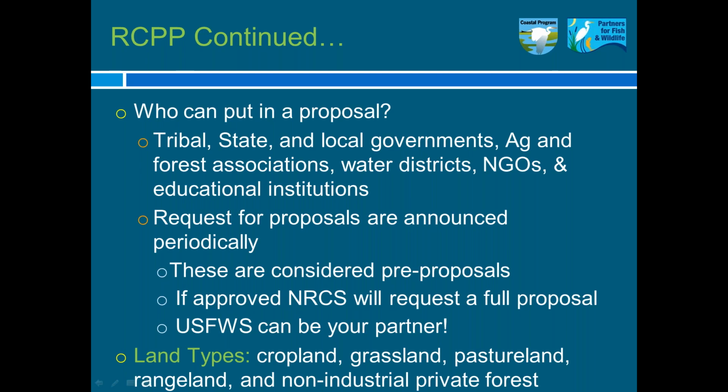And at that point in time, that's where the U.S. Fish and Wildlife Service can also come in and help, because we can be your partner in these proposals. We could be listed as a contributor. We can provide an overall contribution to the conservation effort in the project. However, it's not a federal dollar-for-dollar match, but rather a contribution that the Fish and Wildlife Service is providing to meet that overall RCPP goal and its objectives. So what are some of the land types covered for this? There's the cropland, grassland, pasture land, and rangeland in the NIPF, much like others.